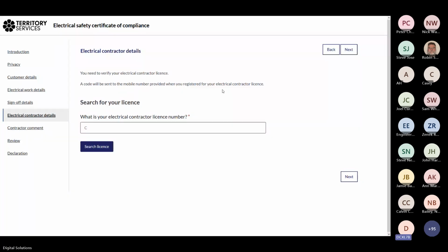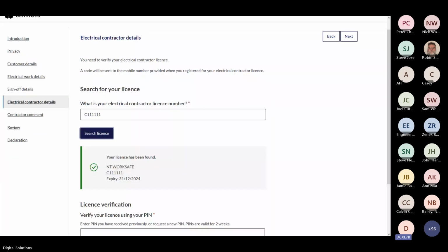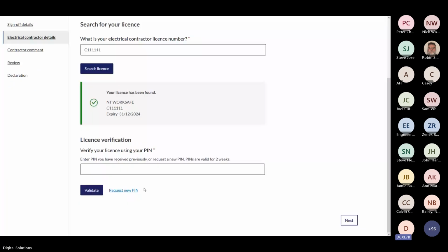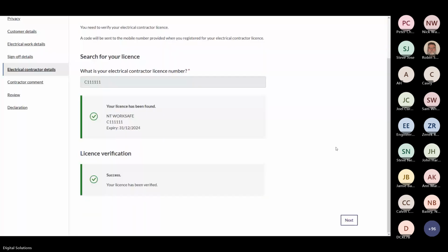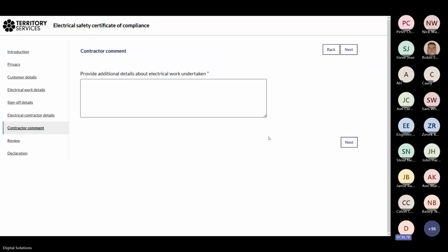After viewing the information that's been provided by the electrical worker, the contractor is now required to validate who they are. So again, we're going to search for your license, one that exists. We're going to use our PIN to verify who we are. Once that's done, we can provide comment, any additional details about the work undertaken, if required.